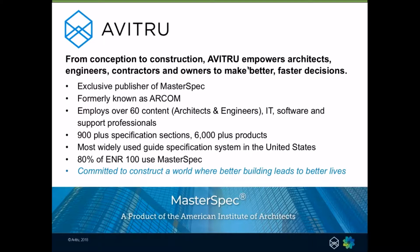And as part of the rebranding, we have a new ethos or mission, and that's really we're committed to constructing a world where better building leads to better lives. And we're looking at many different ways to do that. And one of those is working with Terry and other organizations to really try and find a way to bring interesting content or interesting products into MasterSpec.